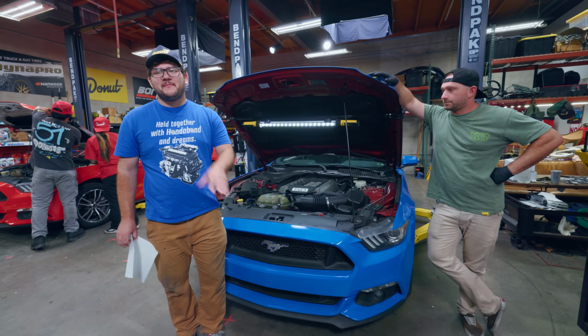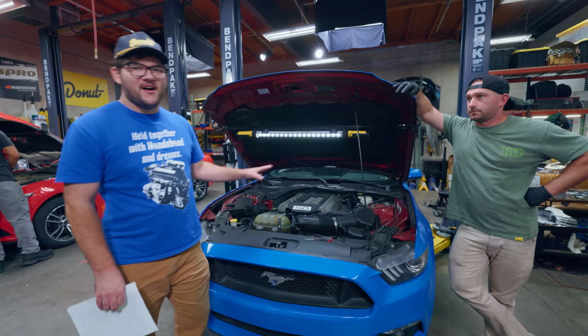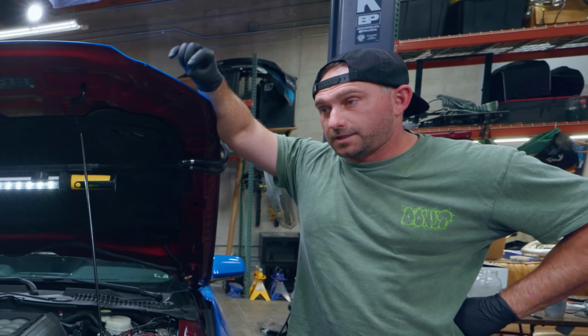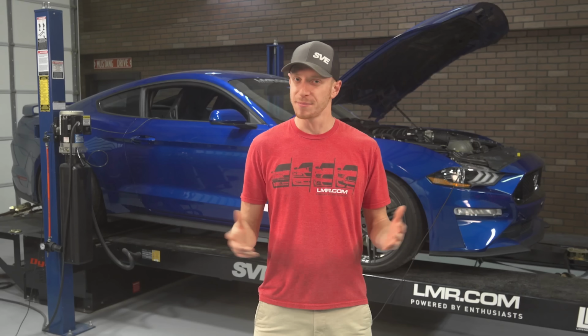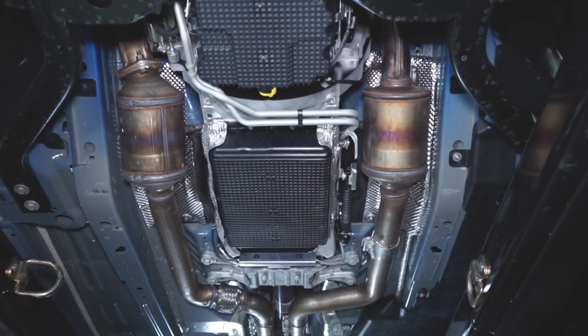Some cars we worked on in the past, like our Subarus, installing headers was super straightforward. Not so easy on the S550 GT here. We watched a video by our friends over at LMR. They outlined a 24-step process for installing these long tube headers, Adam.